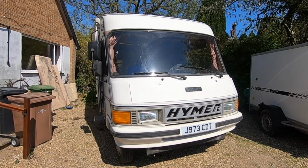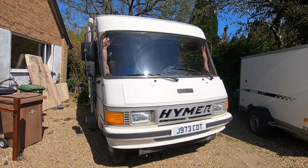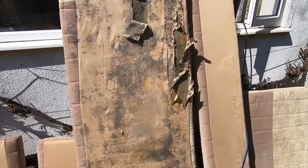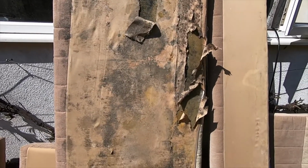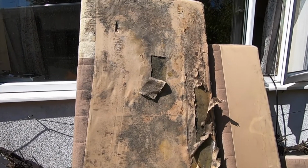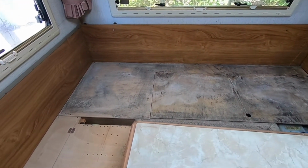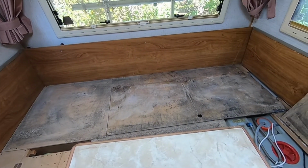I got my camper back from the MOT, just needed wiper blades, brake pads and a little bit of work on the exhaust, which had broken apparently. I knew I had a little bit of a damp problem, but it was a lot worse than I thought. I think new covers are in order and new foam as well. Mind you, it will look nice when it's done. I've wiped all this down inside, but I think it's time to replace all this ply. So, that's another job for me.